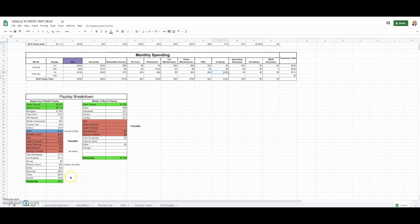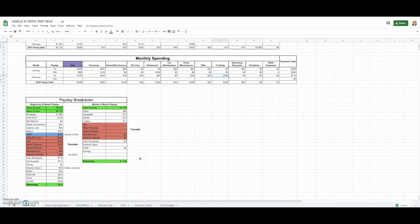On the 15th of the month, we will do the other half of our budget. My goal is to be able to film that so we can put these two videos together and really look at what a whole month budget looks like. But as you can see, the beginning of the month is really the bulk of our bills. That's because we both get paid then. And the second half of the month is a little more low-key for us. We don't have as many expenses. So hopefully this was helpful for you.